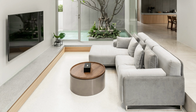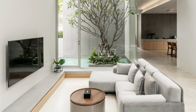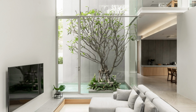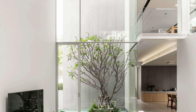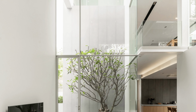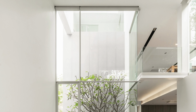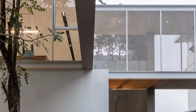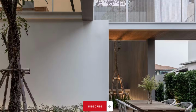On the ground floor, a generously sized common area combines the living and dining rooms in an open plan layout, promoting continuity from the front to the back of the house. The vertical space between the ground floor living room is entirely open, seamlessly connecting with the second floor den. This thoughtful design ensures that even distant family members can maintain a sense of closeness.